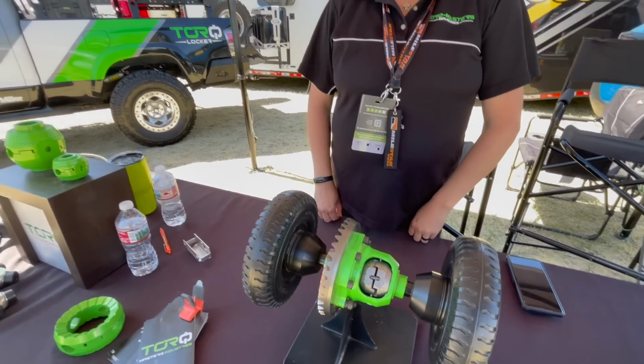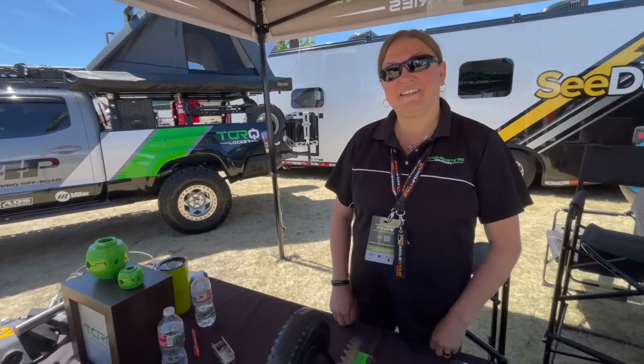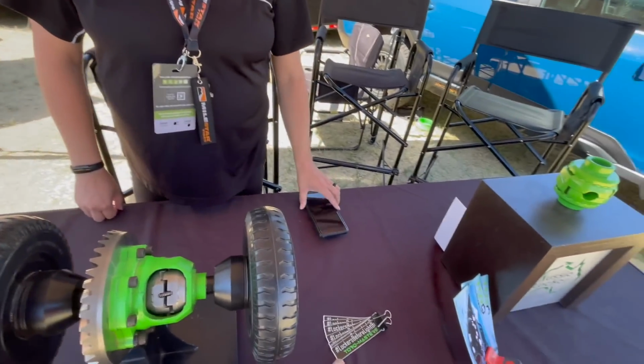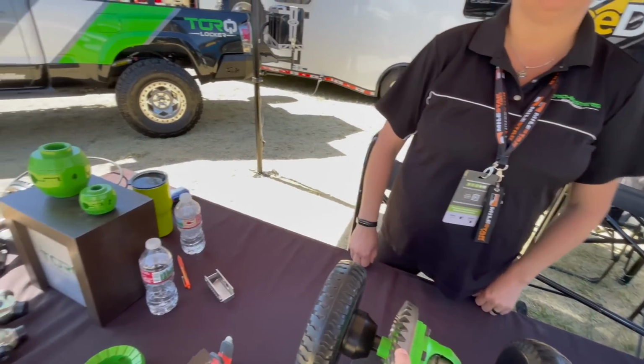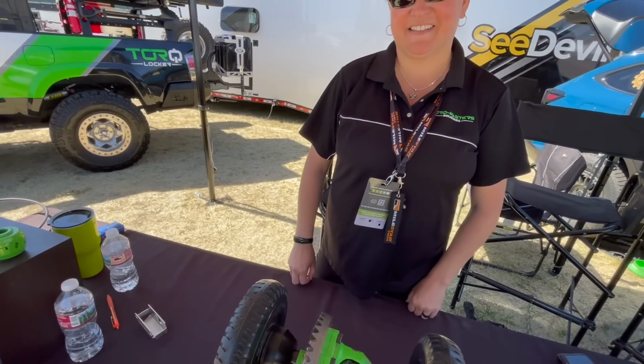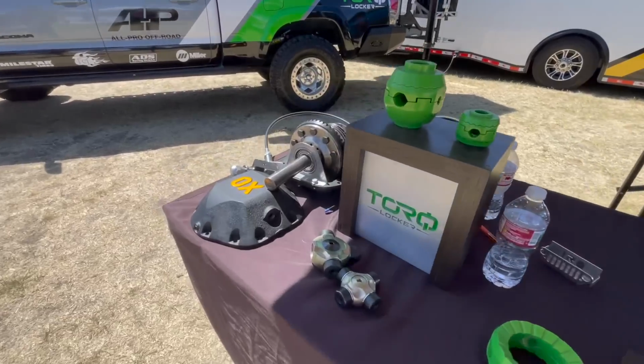Super cool. Yeah, I know a lot of you guys, including myself, were scared to get into these diffs. And Cora was saying you can do this in your driveway super easy with regular hand tools. Regular hand tools. Yeah, so that's super cool. So yeah, guys, check out Torque Masters if you are interested in a front locker, because it seems like they got it going on and super simple to install. So yeah, awesome. That's awesome. Thanks, Cora.